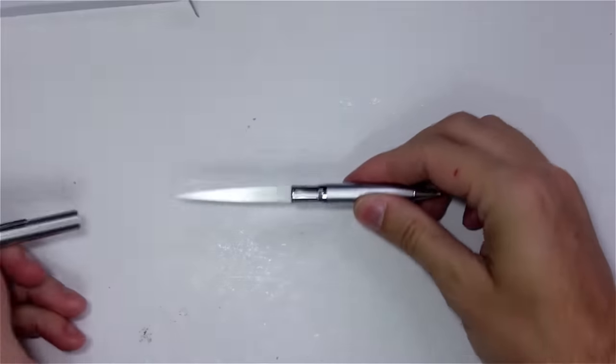What makes it a spy pen? I feel like there's a knife coming out of it. Oh, there it is. I need all these items in my purse.